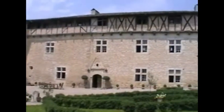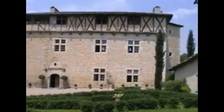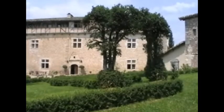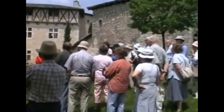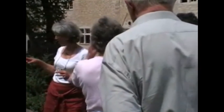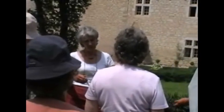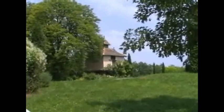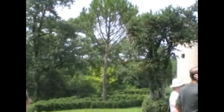Our next stop was the Chateau de Marguerite, which was very, very impressive. It was built in the 13th century and is one of the few surviving examples of fortified architecture of the region, with this half-timbered overhanging gallery where defenders could fire arrows at any attackers. Our charming guide explained the history of the place and how they had taken it on and renovated it as an ancient 13th century dovecot, and we had some wine tasting there, which was lovely.